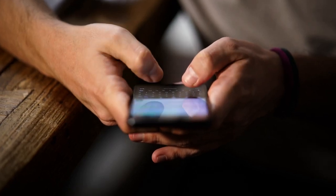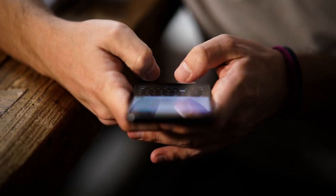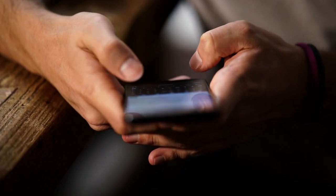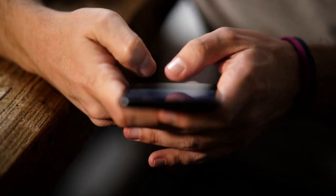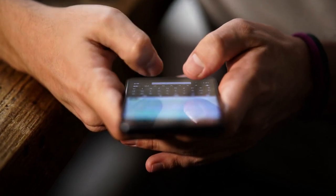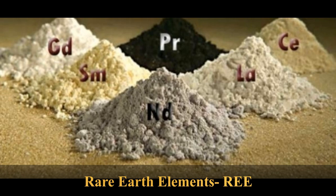Ever stop and think about what makes your smartphone screen look so, well, vibrant? Or maybe what gives an electric car that instant acceleration? Or even guides some really advanced defense tech. Exactly. It often comes down to a group of elements called rare earths. And they play a huge role in our lives, even if we don't see them directly.